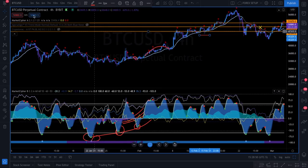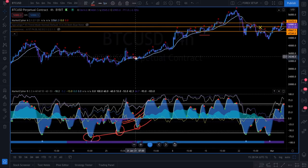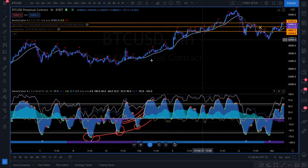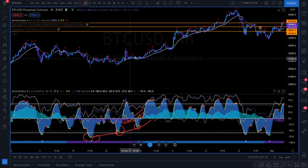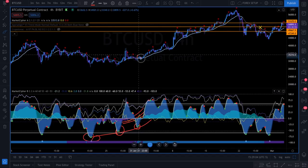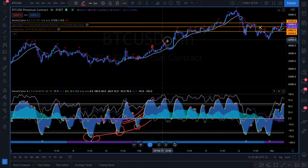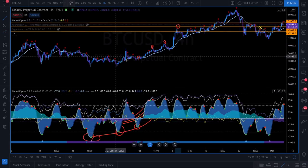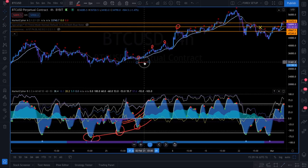Now, as far as take profit levels go, guys, I also recommend that you take some profits on the way up. What I like to do is, if I entered right here, every time we print some of these red diamonds, I just take a little bit off the trade. Maybe take a little bit off right here. Maybe right here. Right here. And as you're taking profit out of the trade, you're also, remember, moving your stop loss up.